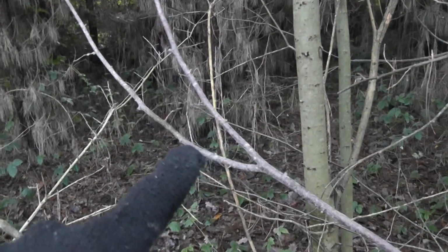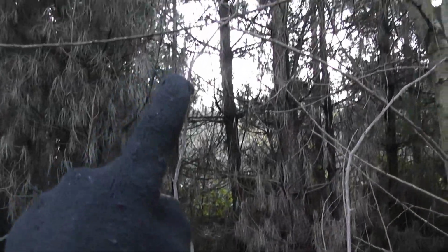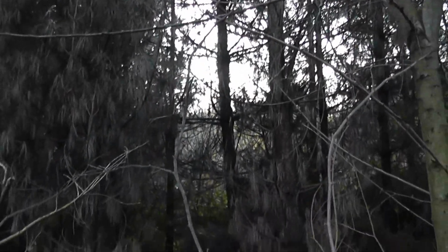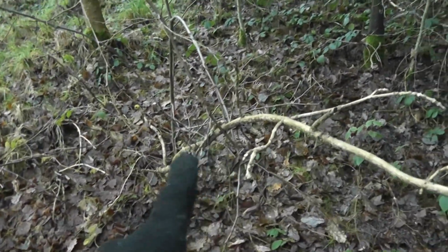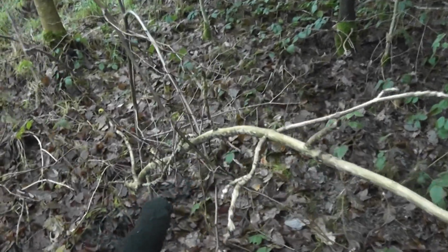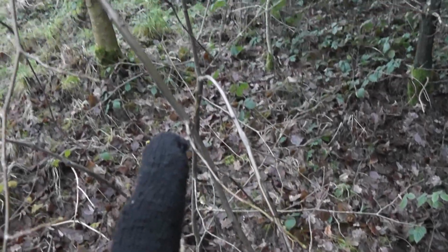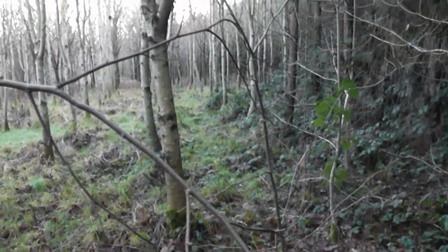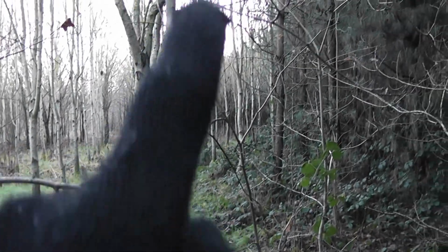Again, same tree limb. Again, a bit difficult to see. It's been tucked under that there. Let's turn round. Similar thing here, fallen branch, but this here has been tucked underneath it, and you'd expect that to grow out or up more than likely.